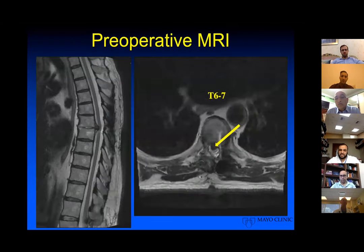So this is T6-7. And he's had now fusion at this level. And despite that, he has worsening myelopathy. So this is about 4 years out from his second operation. And you can see this large, what looks to be a calcified disc that's deforming the cord. You can see the cord almost wrapped around the disc at this level.